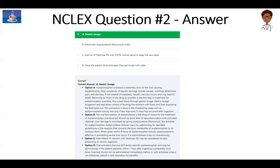No, ma'am. Okay, so this is one of those questions where all of these choices are something that you would do, because we will eventually want to give the antidote, but we'll give the antidote after the stomach contents have been emptied. We want to possibly give this dextrose 5% solution, but that is for late presenting or chronic ingestion. So this was, like we said, it just happened. It's 45 minutes ago. That dextrose 5 is for chronic ingestion, or if it's been a long time, a number of hours.